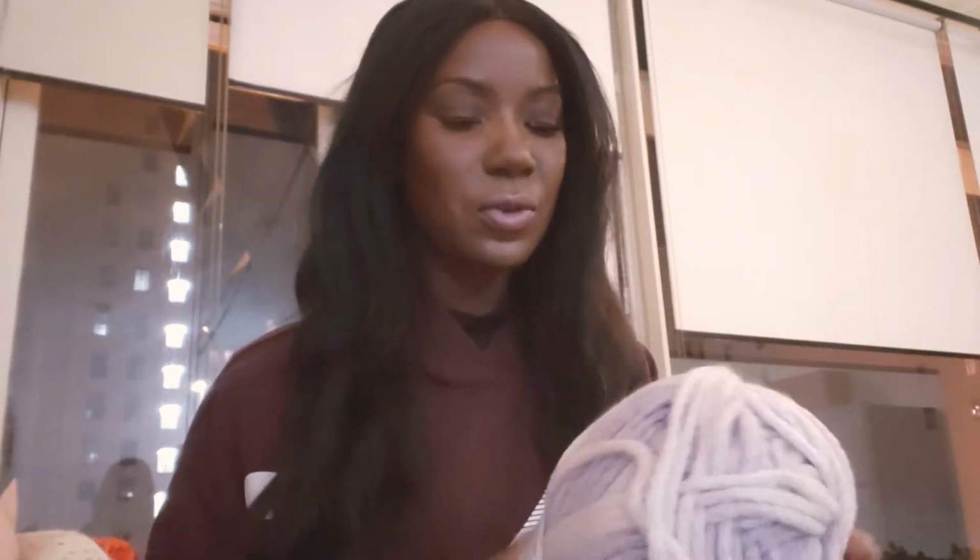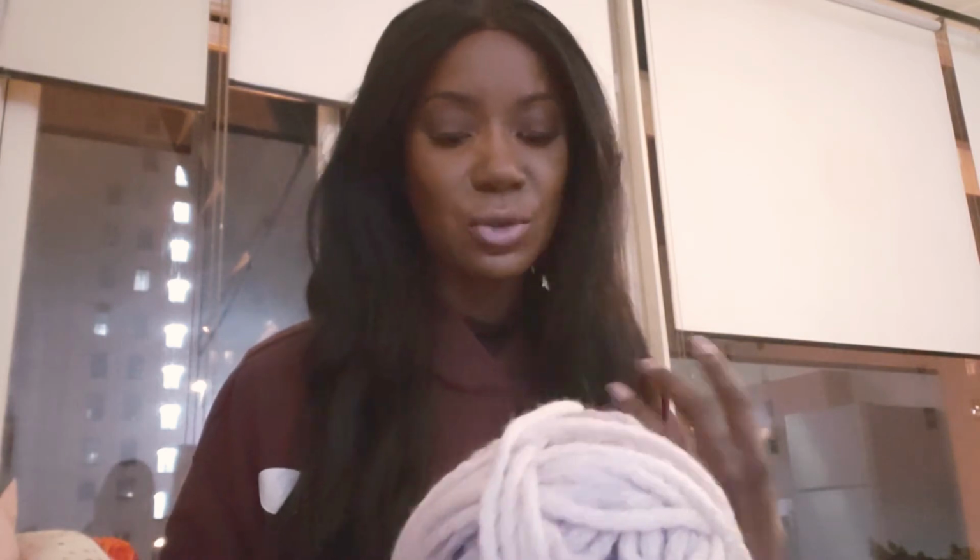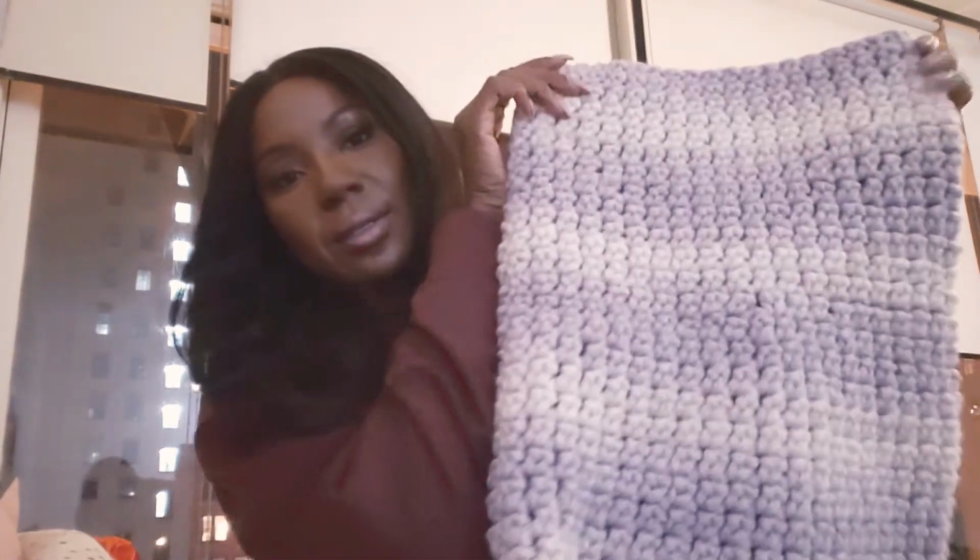This one is 262 yards and it is a size... I'm sorry, you guys, I live in the city. But this is a size 6. It's super chunky. So if you are impatient like me and you like your work done quickly, you're going to want to get this. As a matter of fact, from one ball of yarn, I got this.